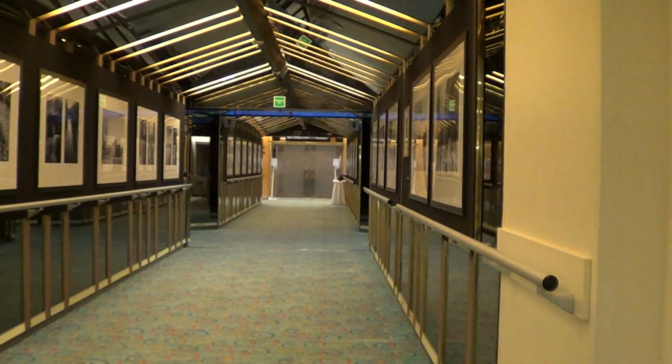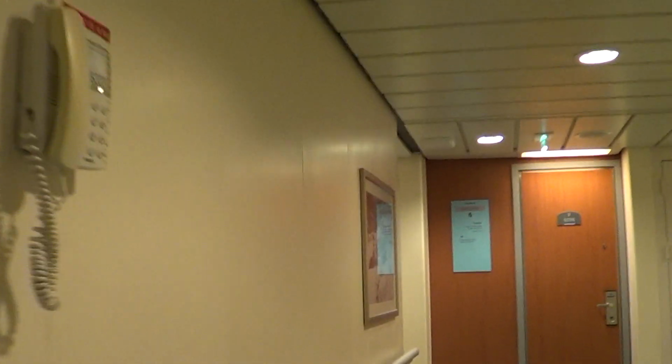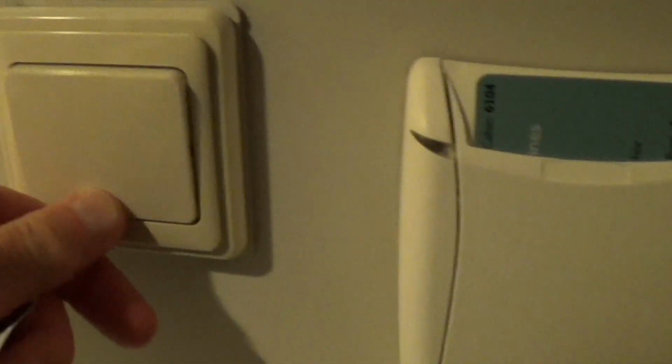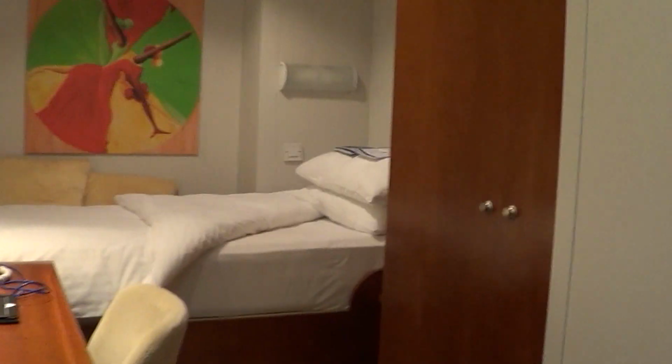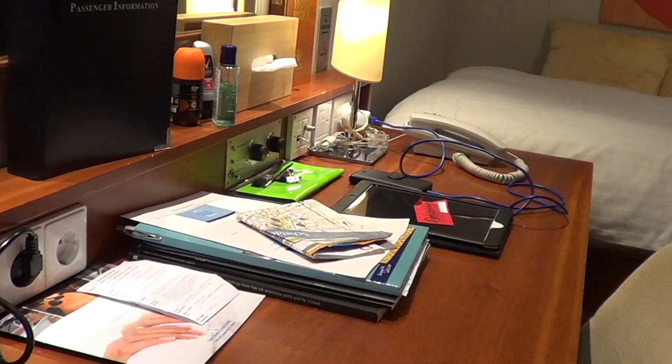Dining room straight ahead. Balmoral restaurant straight ahead, which is really handy for my cabin because I'm just down here. That's me. Pretty good. It's an inside cabin, so I don't have a window.